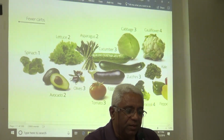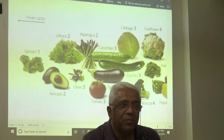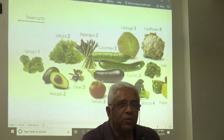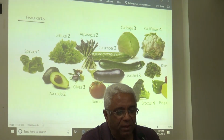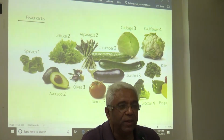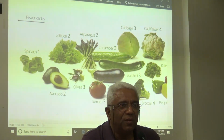Now, look at this, vegetables. 1, 2, 3, 4 on an average. This is 100 grams of vegetables. If you eat 200 grams of vegetables, how much would the average be? Tell me. If I make a general estimate, let us say 2.5 grams per 100 grams is the carbohydrates in these vegetables. So in 200 grams of the vegetables, I would get 5 or 6 grams of carbohydrates. Compare that with the 200 grams you ate in the week.